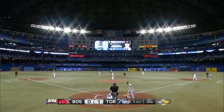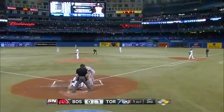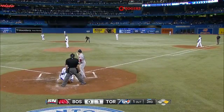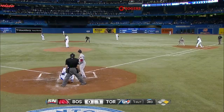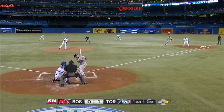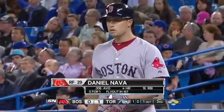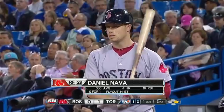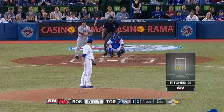Blue Jays have a 1-0 lead. One out in the third, Daniel Nava, the right fielder. Nava flied out to Rasmus in the first inning. Right now, Morrow is having trouble finding the strike zone. He needs to get command of that strike zone back quickly. See the numbers there for Nava. He's having a good start.